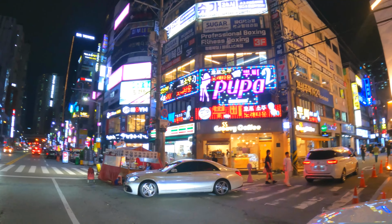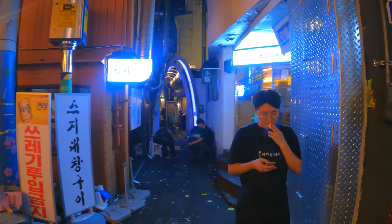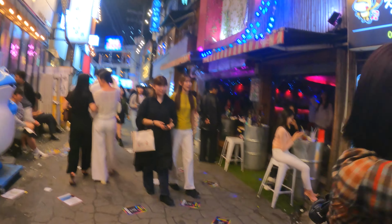Busan has quite a bit of nightlife, and the district I was constantly drawn to is Somon. It's further north from the water, but it's fun to explore and see where the night takes you. It's actually pretty easy to get lost here, as the streets and alleyways intersect at random points.